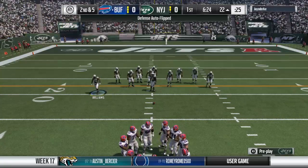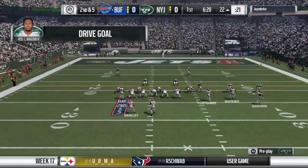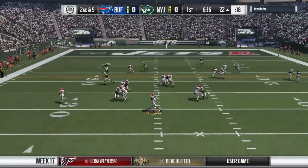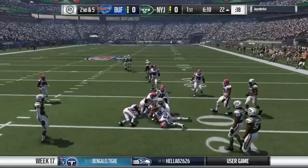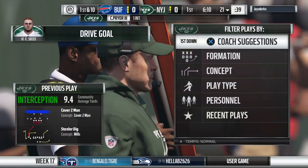So we've got a 2nd and 5. And on the outside, they're playing press coverage. From the shotgun, he'll look to throw. Looking for Watkins, and it's intercepted. Picked off by the safety, Calvin Pryor. And his guys are going to take over at the 21-yard line.